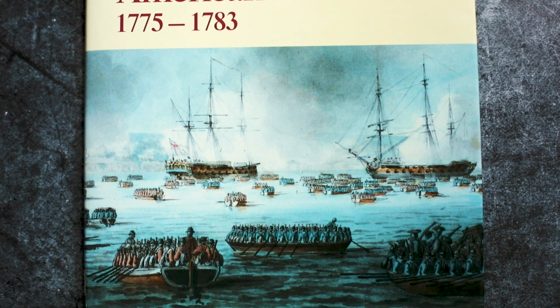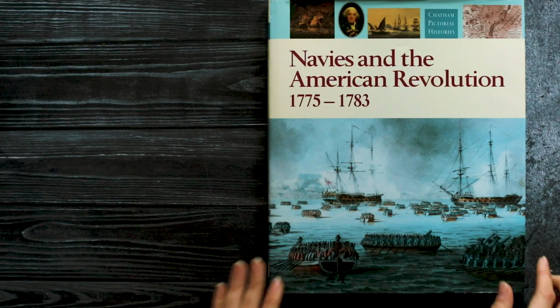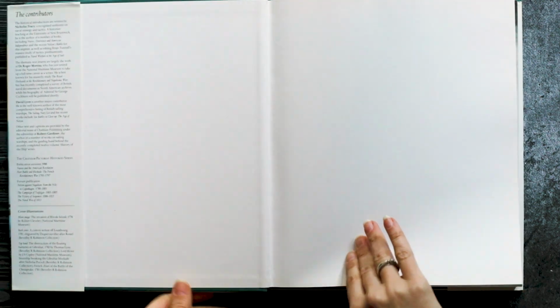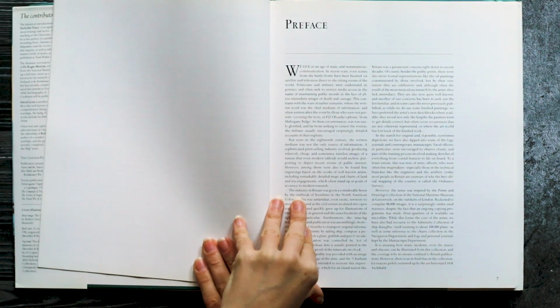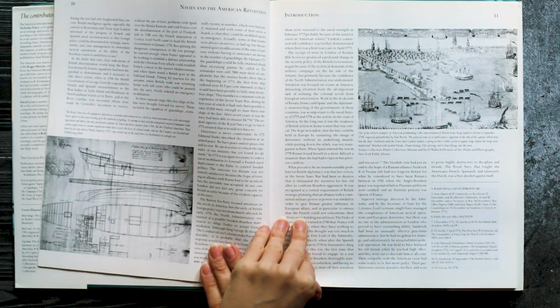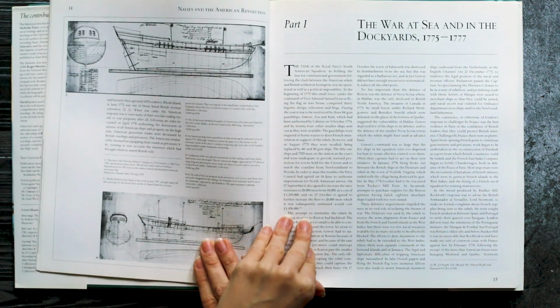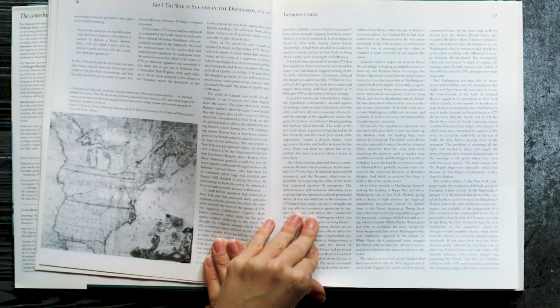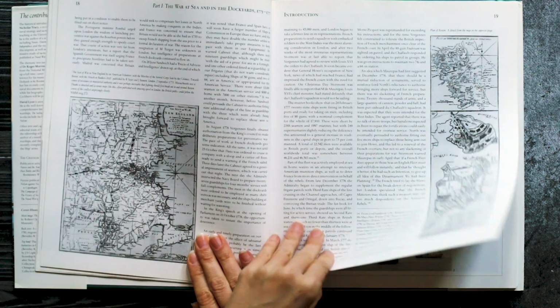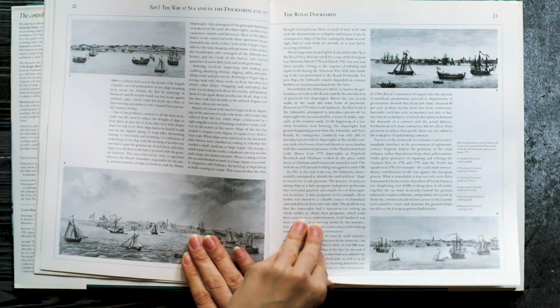Today I will show you a book about navies and the American Revolution 1775 to 1783, the Chatham Pictorial Histories series. With this volume, Chatham Publishing launches a major new series illustrating the great maritime events of the pre-photographic era, from contemporary paintings, prints, drawings, charts, and plans.